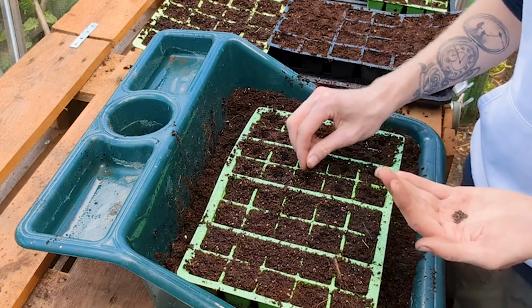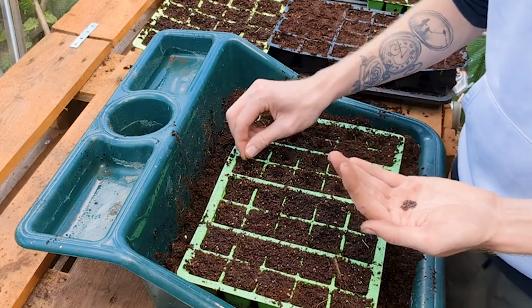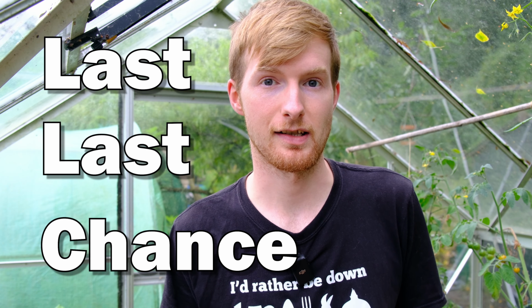There are a few things which you can sow in the month of September. I know I said in my August sowing video that it was your last chance to get veggie seeds sown, and it was your last chance for quite a lot of things, as it was getting quite late to sow some crops. But September is your last chance to get some other seeds sown as well before the winter sets in.